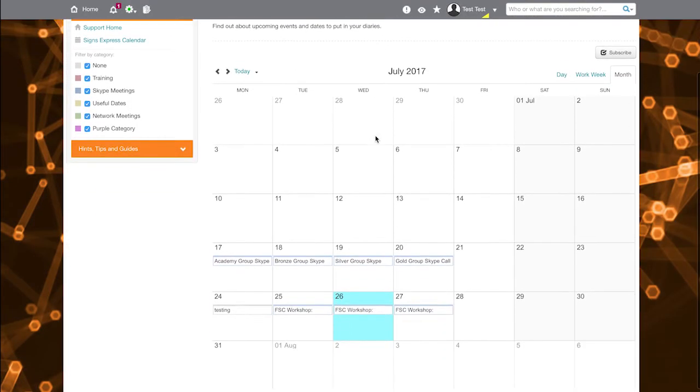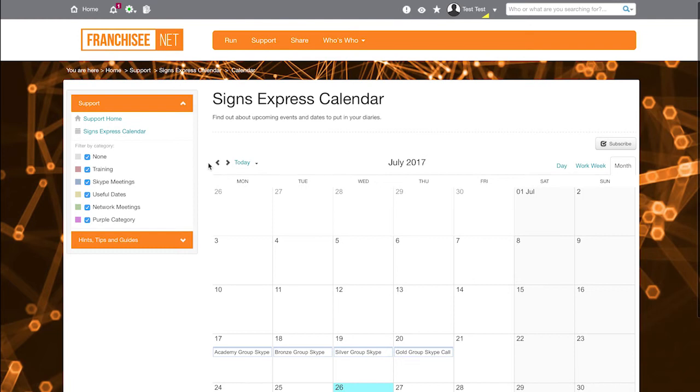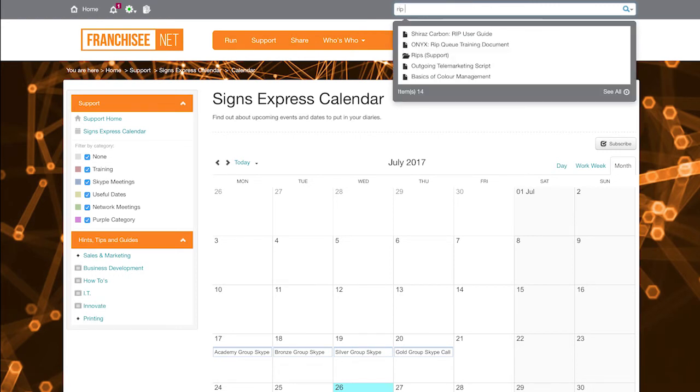Here we will upload all of the useful dates for the year. Underneath this is the Hints, Tips and Guides section, which consists of some curated content from useful sources and resources that have been created at the FSC to help support you and your staff. If you cannot find a guide you want, try searching in the top search bar. If you still cannot find it, make a suggestion to the FSC and we can look into creating something for you.